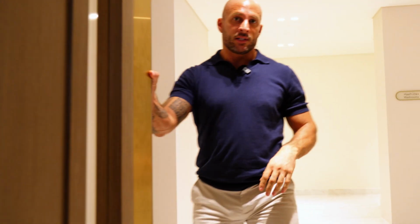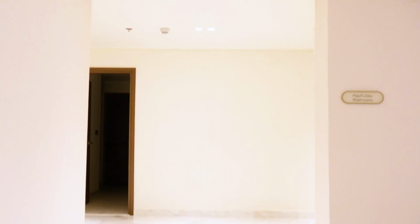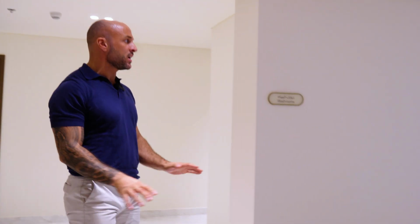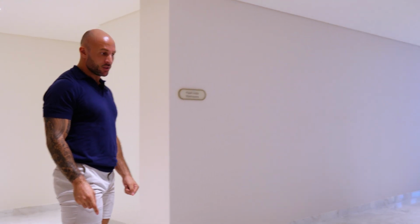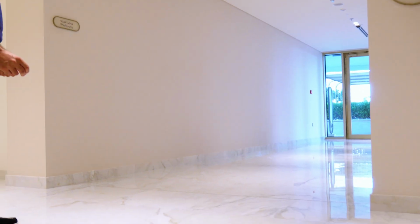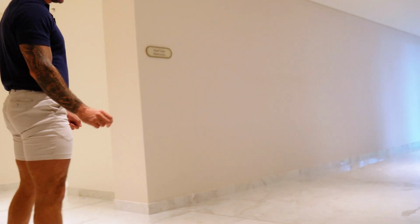Stunning. So now I'm going to take you through to the washrooms, and just want to point out this beautiful flooring. So this flooring is throughout the entire building in the communal areas. This beautiful marble specked with gold. It's beautiful, absolutely stunning.